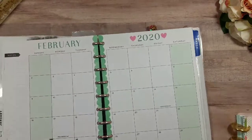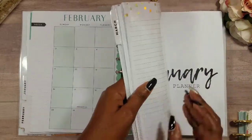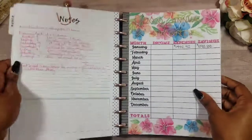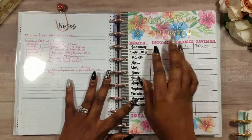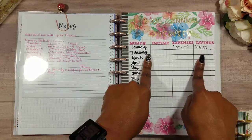So the first thing we're going to do is turn to my budgeting section, which is here. This is my budgeting section. You guys actually may have seen me fill some of this stuff out. I have not filled out anything for February.